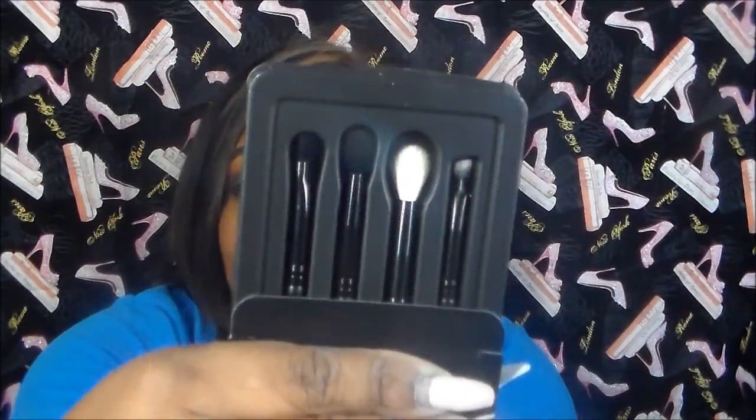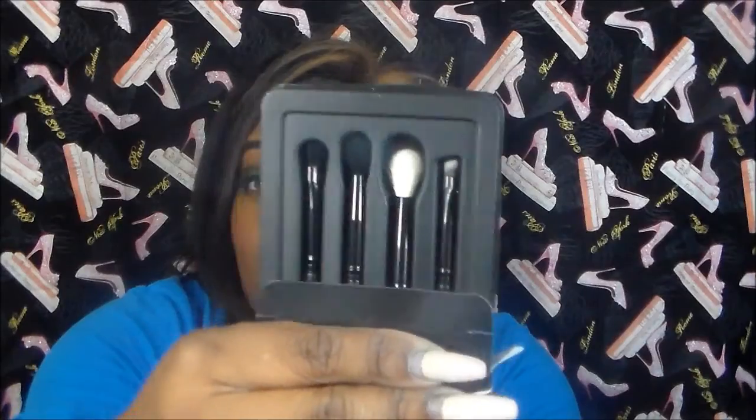So this is the 4-piece set. So these are going to be great to add. Can never have too many eye brushes, especially when you want to create a bomb look. So I can never have too many brushes, and I just washed all of my brushes the other day.